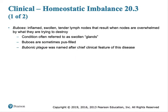An important note is we can actually have what are called buboes. These are basically inflamed, swollen, tender lymph nodes, and they're basically when the lymph node is overwhelmed with way too much stuff going through. So sometimes it's called swollen glands. Your lymph nodes really aren't glands, but they do have a kind of swollen structure, and sometimes they get filled with pus as you have lots of stuff flowing through, and the immune system's trying to work through what all is going on in the lymph nodes, what all might be potential foreign invaders.